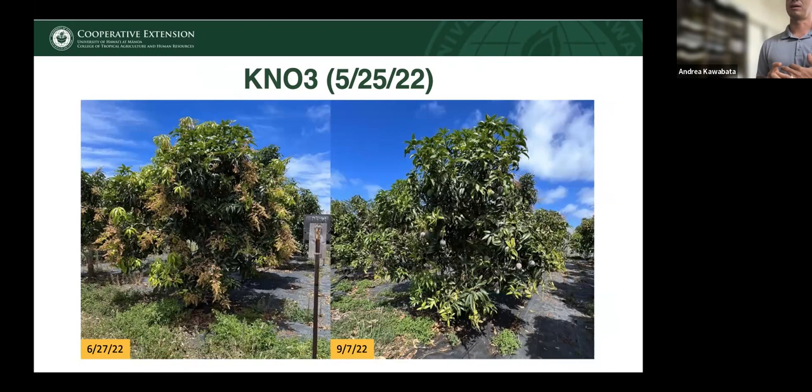Same thing with the year ones. So these trees are the first time I'm spraying GA on them as well as that May application of potassium nitrate. So you can see about a month later, you'll start to see that flower initiation and then the fruit set in September, October.